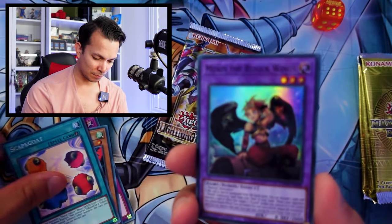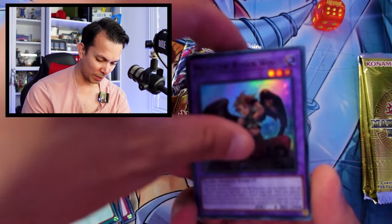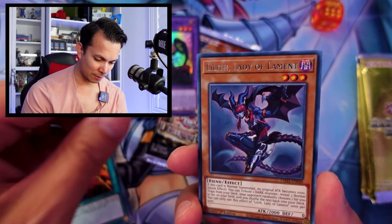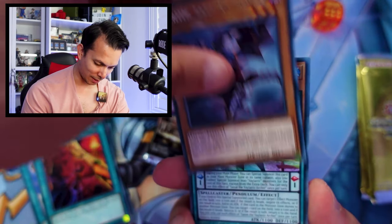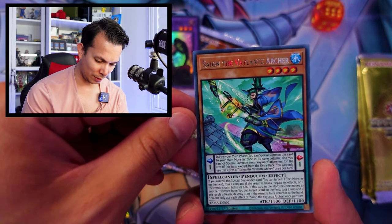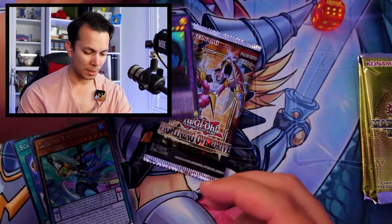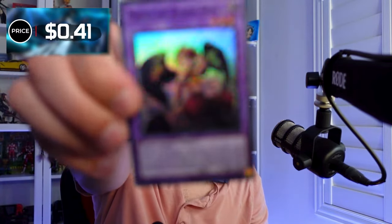The Scapegoat, a super rare of the Munis, the Runic Wings, which I think is the highest value right there. Sinnet Switch and the Lilith, Lady of the Lament, I think, yeah. And it's some kind of archer here. Shion, the archer. Okay. So just the super rare here. Let's check out this price. Surprisingly, very bad as well at 41 cents. But for a super, I think if it's at least 50 cents, it's pretty good, I guess. Pretty good-ish.